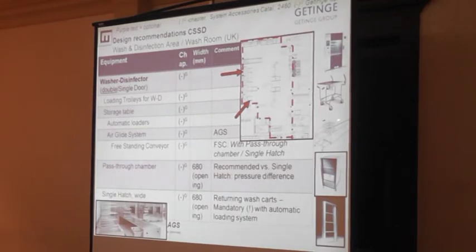We might need a return function to return the wash cart. We have a wash cart that we put on the trolley that goes to the washer, and then we return it back to this area from the packing area. Then we might need this return conveyor or some kind of chamber with double door, so we can open and close one and keep the pressure difference. Or a simple hatch is also possible. And here we see that we return the wash cart in this case.